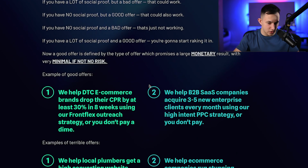Now, here are some examples of good offers. We help DTC e-commerce brands drop their CPR by at least 30% in 8 weeks using our Front Flex outreach strategy, or you don't pay a dime. Another example: we help B2B SaaS companies acquire 3 to 5 new enterprise clients every single month using our higher intent PPC strategy, or you don't pay.